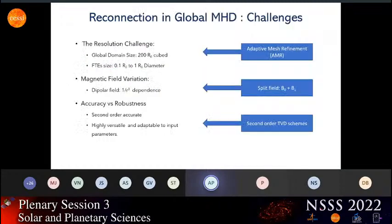Next, I move on to our studies on magnetic reconnection in more complex 3D systems. So global MHD refers to the simulation of the entire magnetosphere of the Earth, and capturing reconnection in global MHD comes with its own challenges. So first of all, it's the difference in scale. The domain size has to be quite large to capture the entire magnetosphere.